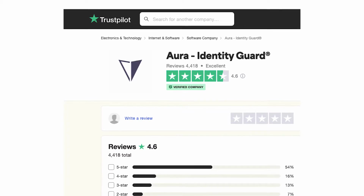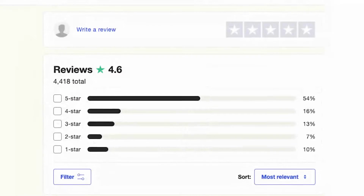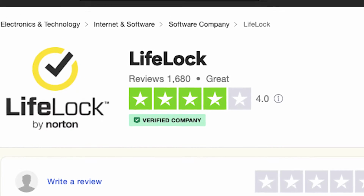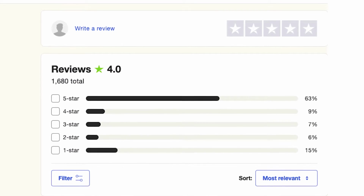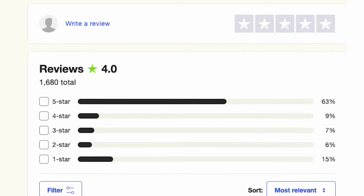and we use this as a sort of proxy measurement for how positively or negatively people are feeling towards a particular software. Now, if we're looking at Trustpilot reviews for Identity Guard, we see that they have well over 4,000 reviews. They have an average score of 4.5, and 54% of their reviews are excellent, 10% are bad. Now, contrast that to LifeLock. LifeLock has a total score of 4 on Trustpilot. That's out of just over 1,600 reviews. Interestingly, 63% are excellent, so it's a higher number of excellent scores than Identity Guard has, but 15% are categorized as bad. And that difference between 4.5 and a 4 is actually pretty dramatic.